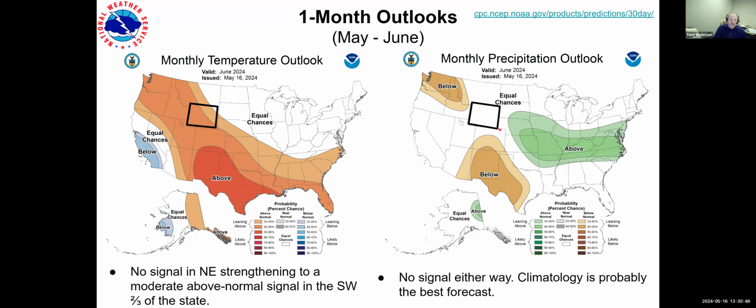On the precipitation side, that signal we saw in the second week really weakens for the whole month. We actually have no signal whatsoever. So our best forecast right now would be the climatological averages. That's basically what that equal chances is telling us. So don't look for any extra rain, although the potential's still there, and look for above normal temperatures, which does not do good things for our fire outlooks or for the drought outlooks. Next slide.